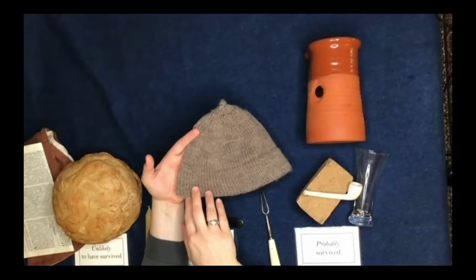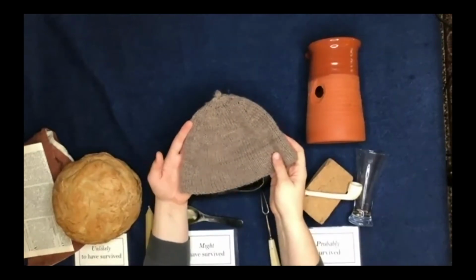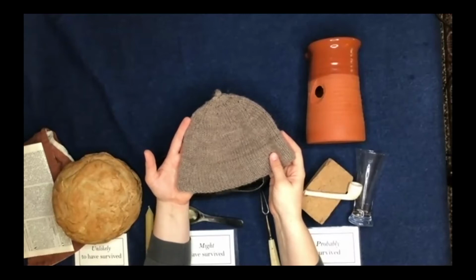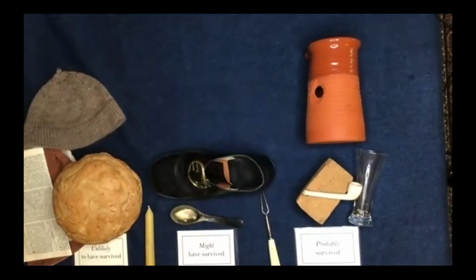But the reason this cap gets its name, the Monmouth cap, is because there was a Monmouth cap found in an archaeological dig in Monmouth in the UK. So depending on the quality of the soil, how wet or dry it is, if it's acidic or alkaline, depends on whether or not things survive. So here in Virginia, absolutely unlikely to have survived.